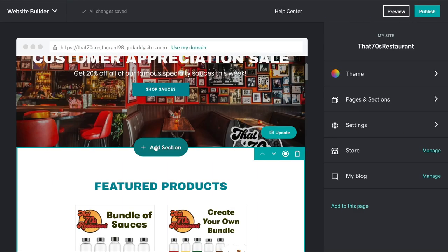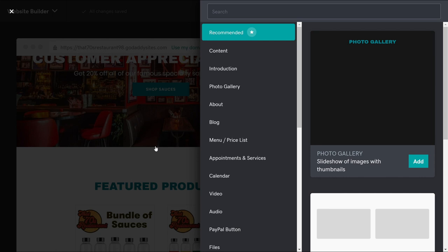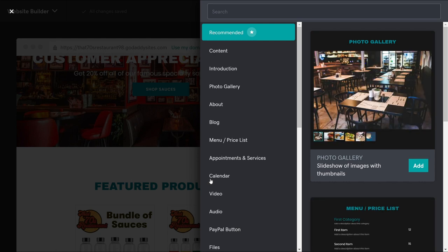The starting point is Website Builder. You can add a new section by going to the Pages and Sections part in your My Site pane. Or you can use the preview window and click Add Section where you want the new section to display. That's what we're going to do because we want our new section to show right below our header.